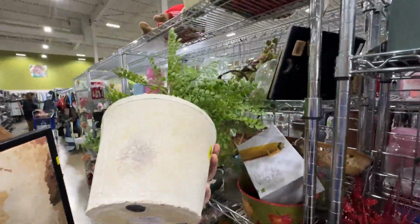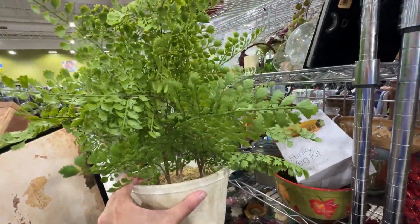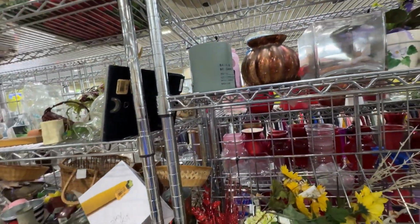This fern was from Target. It was a little plastic looking, but now that I see it on camera, it does not look bad. Maybe I should have grabbed it.